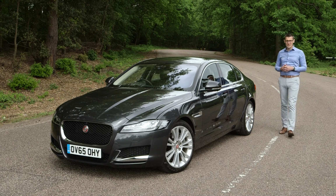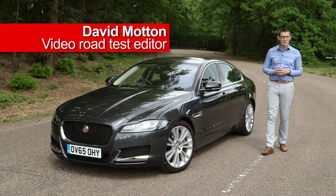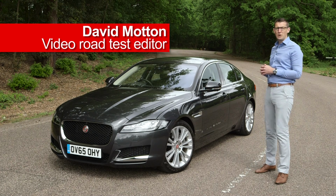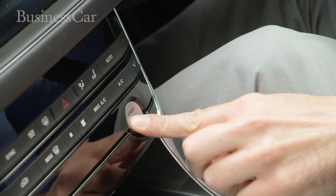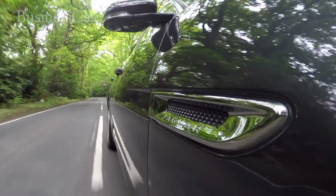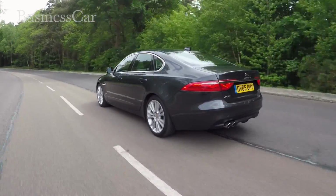Jaguar's compact executive, the XE, may have stolen all the headlines, but the second generation XF deserves its share of attention. It's just as good looking as its little brother, and it makes a very sensible business car. The elegant but purposeful styling may be what grabs you, but it's the XF's low emissions and keen whole life costs that will appeal most to business users.